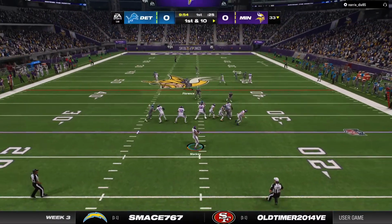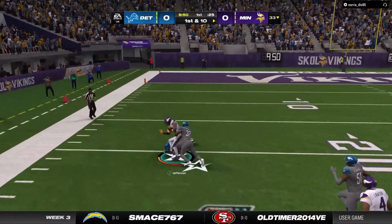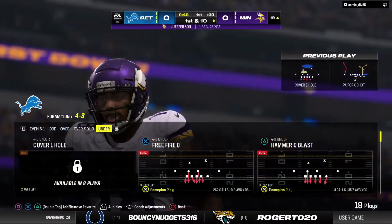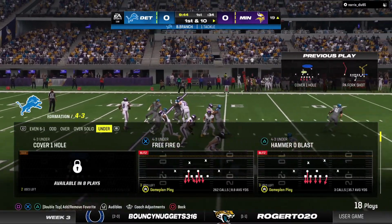Off the play fake, Mackey. Oh, he's going to take a shot right away. It's caught inside the 25. A huge play there right off the bat. 48 yards. I've heard of fast strike offenses, but this is taking that to the extreme.